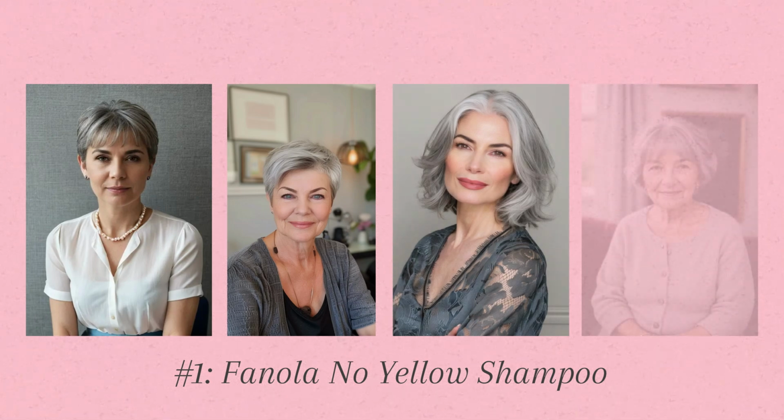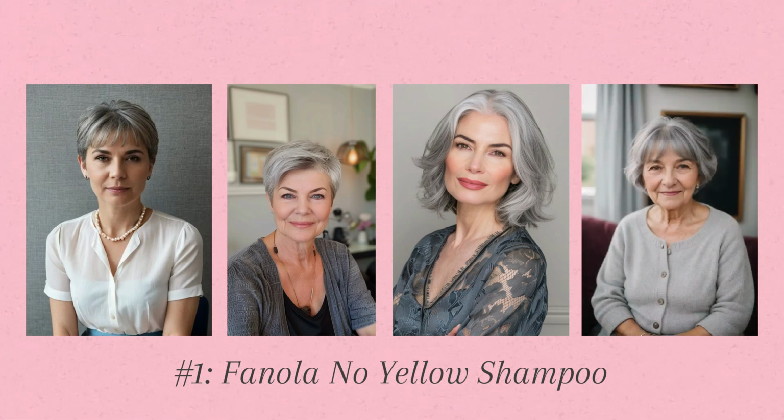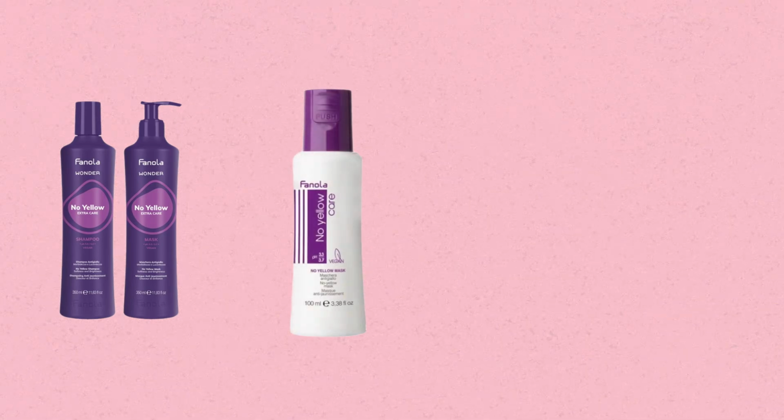Ready? Let's start with a holy grail product for grey-haired beauties, the Fanola No Yellow Shampoo. If you've ever struggled with your silver strands turning yellow or looking lackluster, Fanola No Yellow Shampoo is about to become your secret weapon. This is one of the most powerful purple shampoos on the market, designed specifically to neutralize brassiness and keep your grey hair looking fresh, bright, and icy cool.